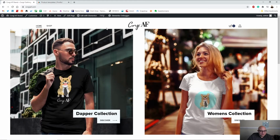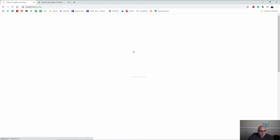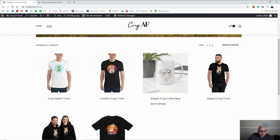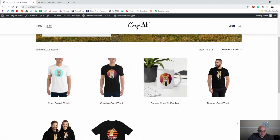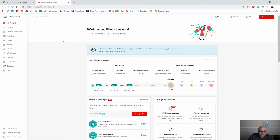So this one's called Corgi AF, and I'll show you, if you go to the shop, you can see some of the products that I made, and this is all done through the Printful dashboard, which I'll show you in a second. So the really cool thing about Printful is that in the dashboard, you have basically everything you need to keep track of your orders and then create your products.